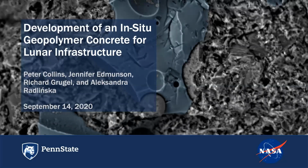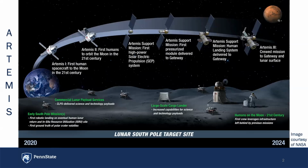Hello everyone, this is the executive briefing for the development of an in-situ geopolymer concrete for lunar infrastructure. To recap, the main motivation behind developing an in-situ lunar concrete is the Artemis program, where one day we plan to maintain a human presence on the moon, and concrete in the use of infrastructure is a feasible option.